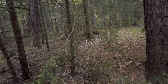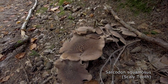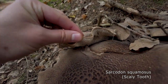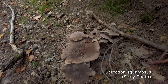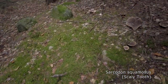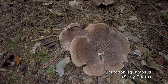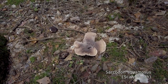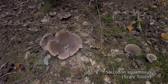Here I have some pines and spruces. And a mushroom which should be shingled hedgehog. It does have those spikes, similar to wood hedgehog. But it looks different. It's much darker and bigger. Some more of them here. When it's young and small, it's considered edible. But I don't pick them, at least not today. And they are not young anymore, they are very huge.